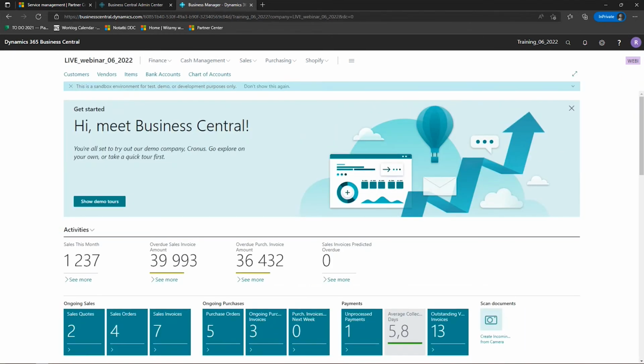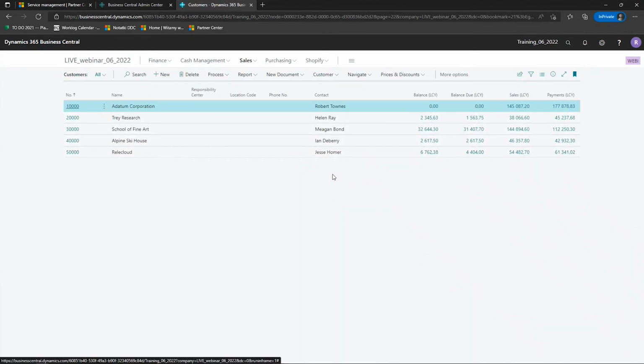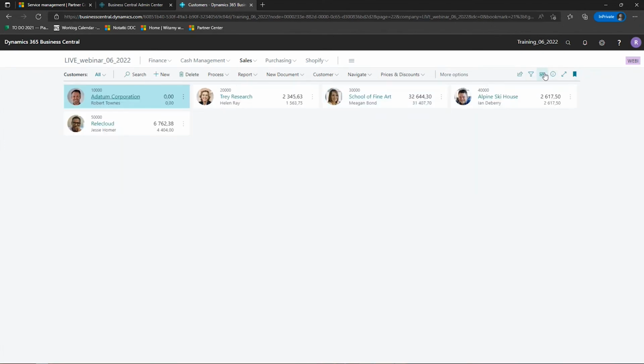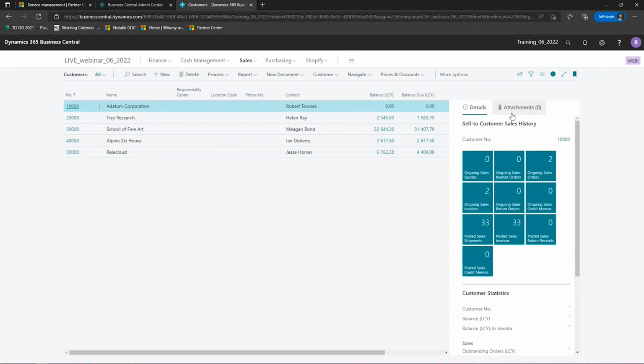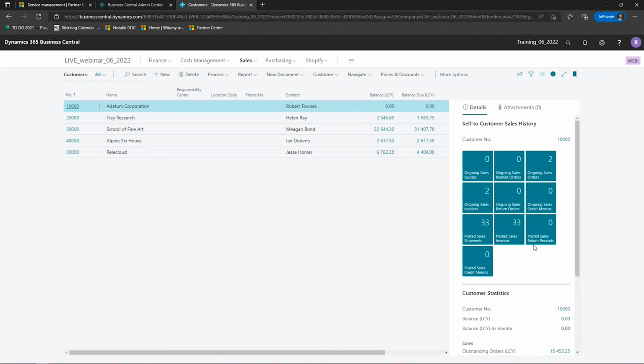And now I would like to show you 3 main elements of the system, which are list page, card page, and document page. We will start with a list page. I will go to customers. Okay, they are now presented in a list. I can alternate between tiles. They will look very nice if we have some pictures inside, but I will revert back to a list. If I would like to have some more contextual data, I can bring a fact box here to the right.